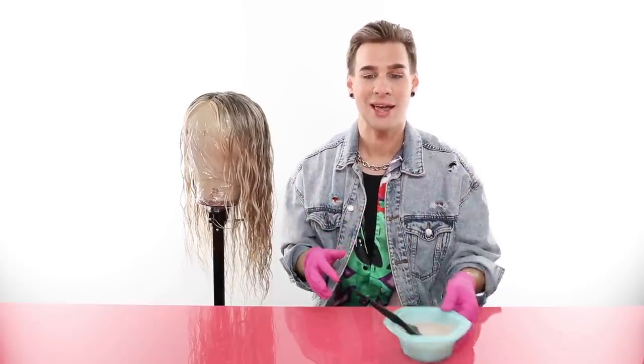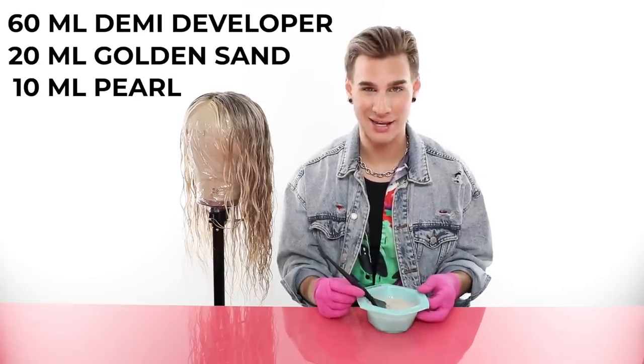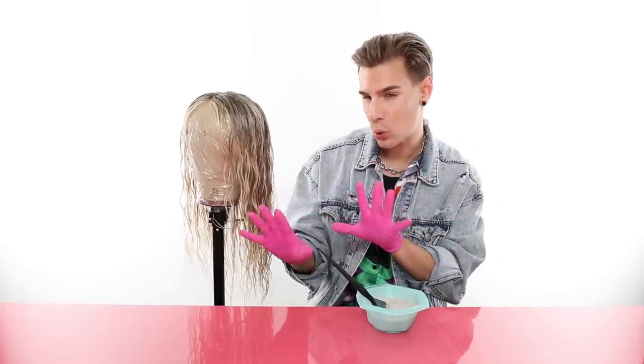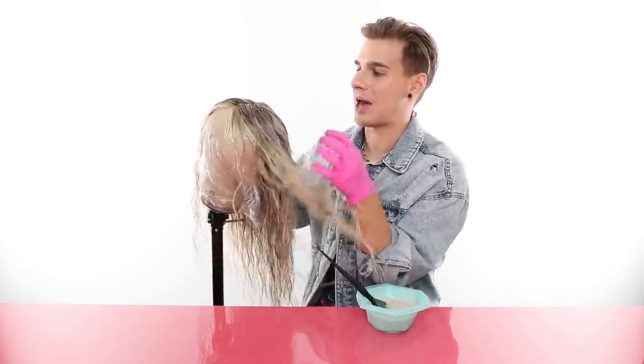I'm gonna be using Guy Tang My Identity in the colors Pearl mixed with Golden Sand, and it's gonna give us a really beautiful, cool toned neutral without it being too cool toned. You'll see what happens. If you're not a hairstylist, that means nothing to you, but I'm gonna show you what happens here.